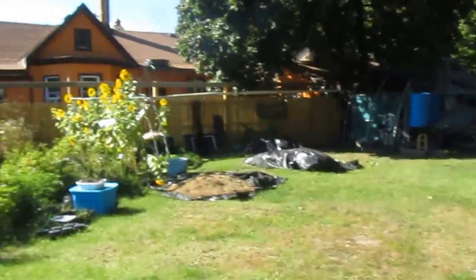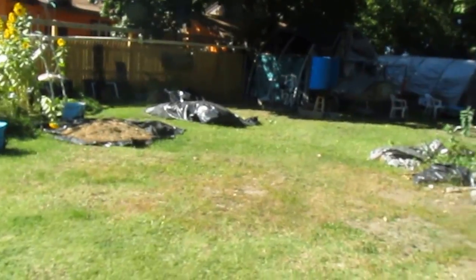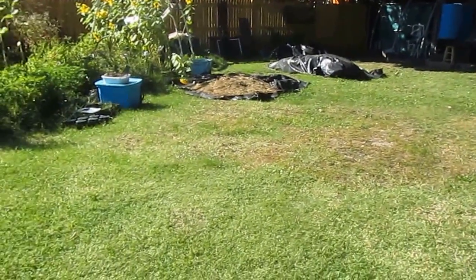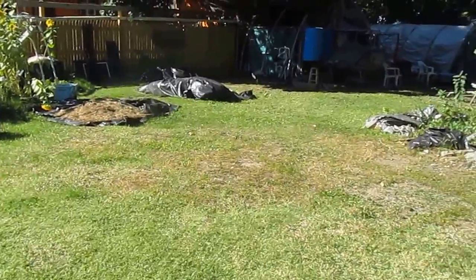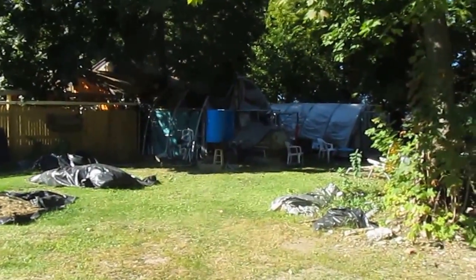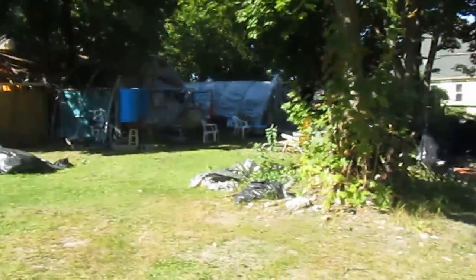I guess I'll do a little panoramic here on open spaces. This is where a house used to stand, so the soil really is crappy in here. I've tried to grow stuff here before, but I'm gonna have to do a lot of remediation and tilling and whatnot, or just some lasagna beds or something. But there's the greenhouse in the background.